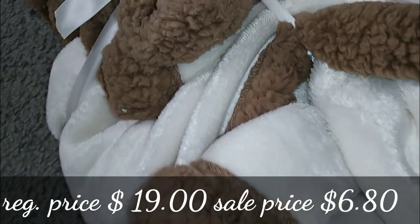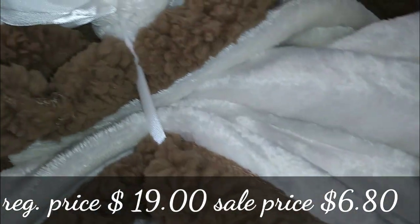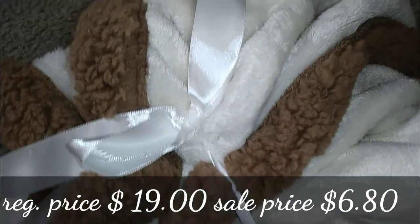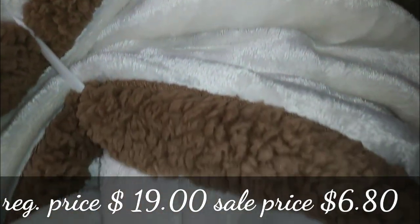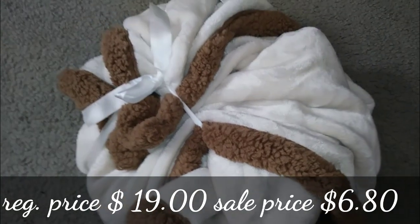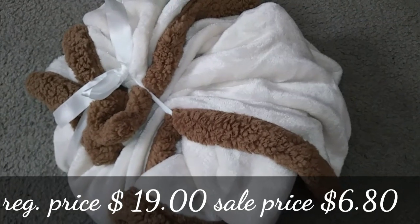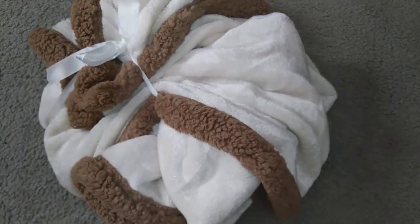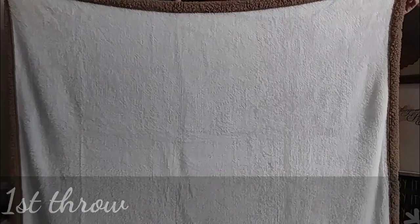And here is a beautiful throw, which I ended up getting from Hobby Lobby. So I'm going to use this for placing it underneath my tree as a skirt. And this is how the throw looks once I took it apart. This throw is approximately 4 by 5.